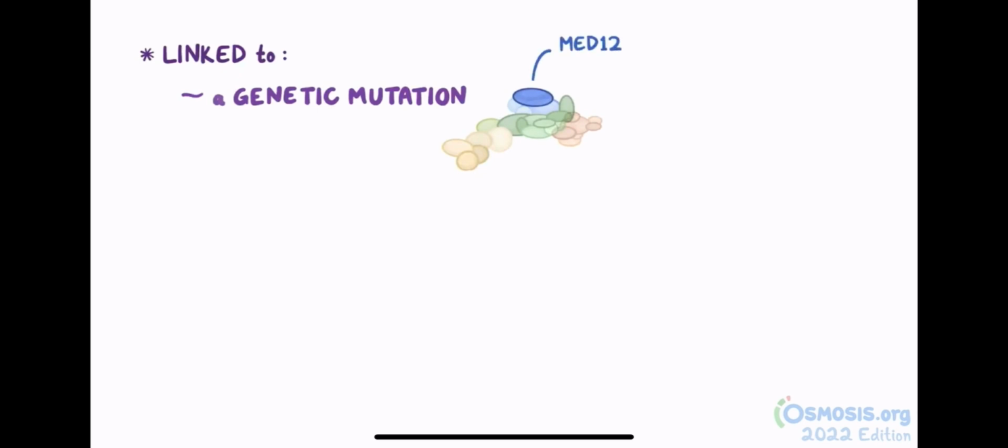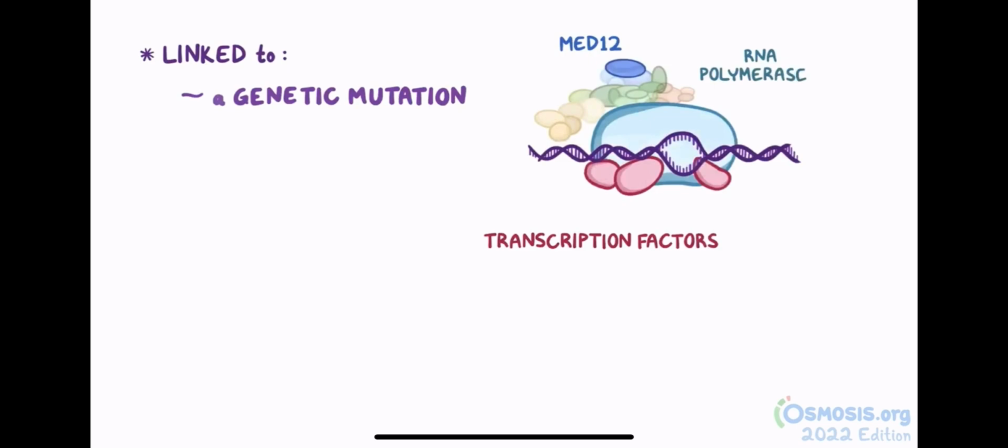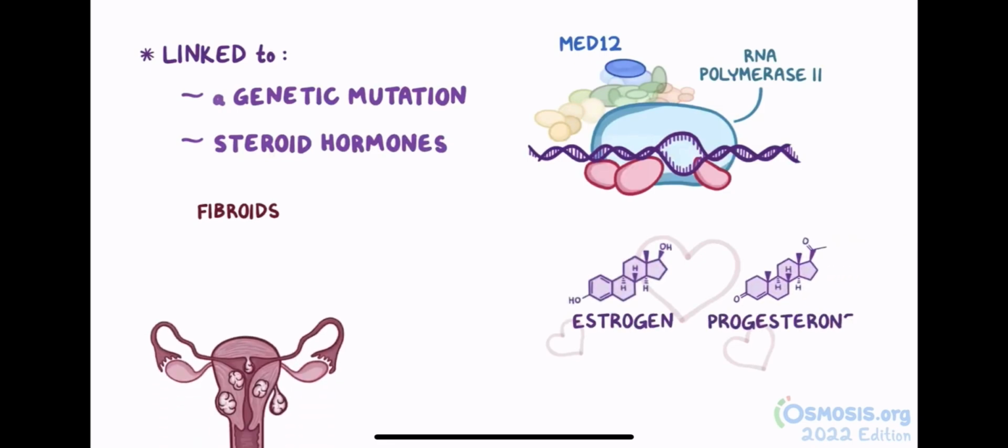Mediator complex subunit 12 is a part of a group of proteins that control gene activity by regulating how transcription factors bind to RNA polymerase II. Another factor in fibroid development is steroid hormones. Fibroids have a love affair with estrogen and progesterone.